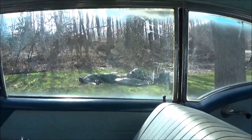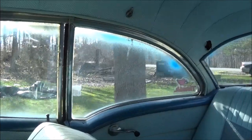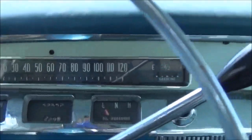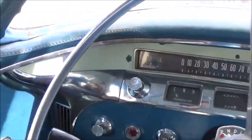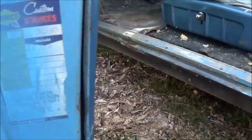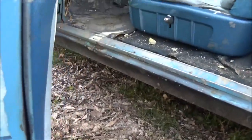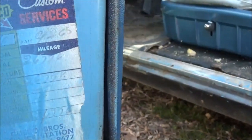It's got the original nailhead engine. I'll show you in just a bit. And it's got only 52,000 miles on it. Got another cool thing to show you. If you look down here, there is a service sticker from 1965. 26,000 miles.